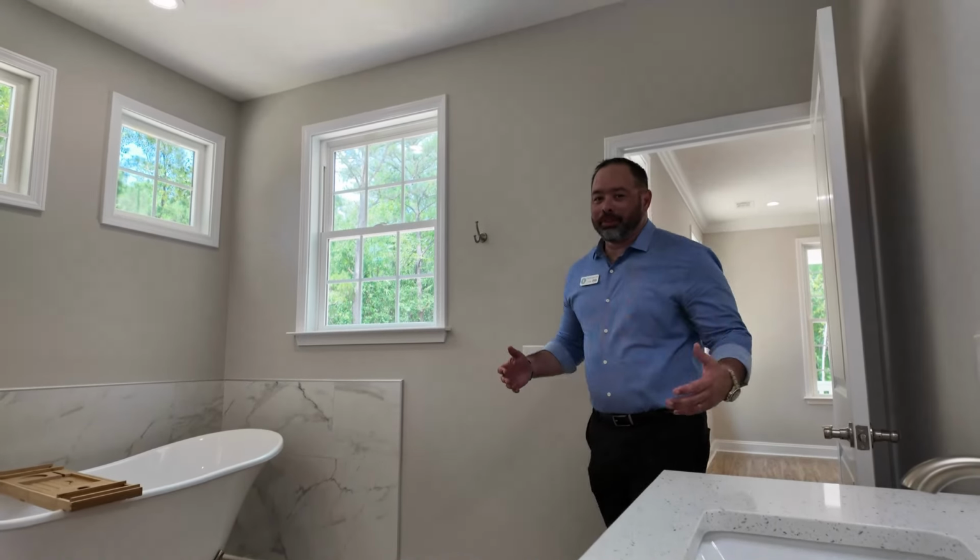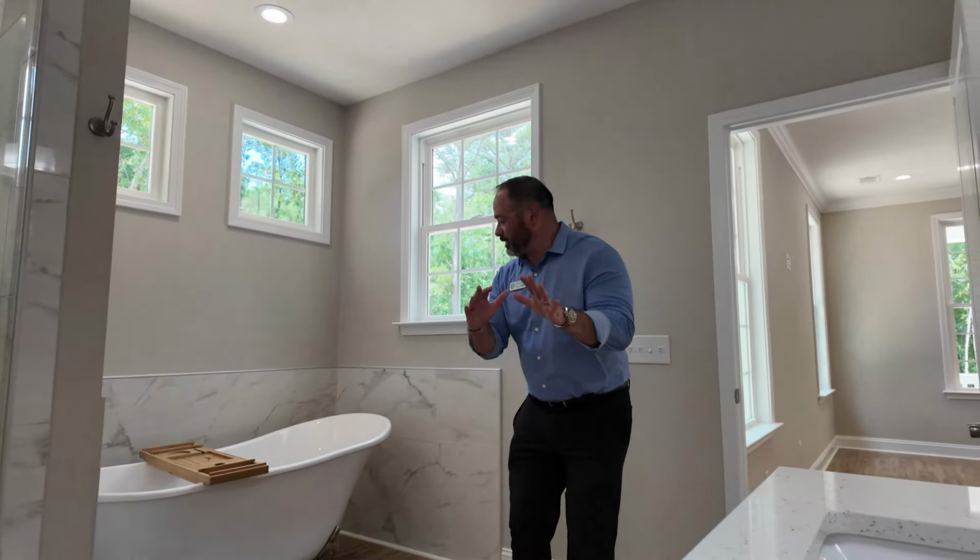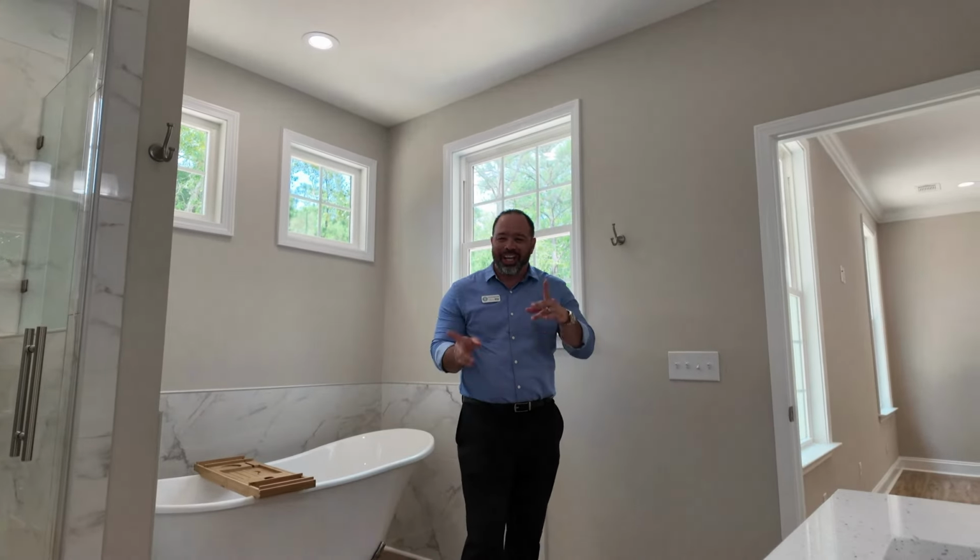Now we're leaving the primary bedroom, coming into the primary bathroom. I love this bathroom. Dual vanity, white countertops. What I love the most is the clawfoot tub, which my wife loved. We actually bought our last home primarily because of the tub.